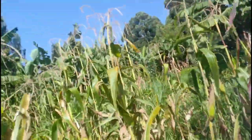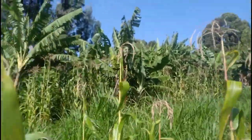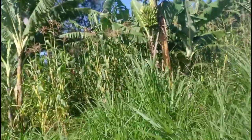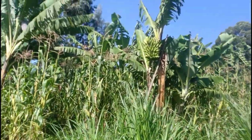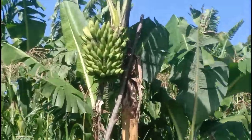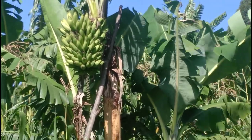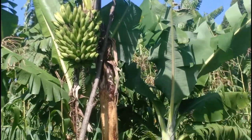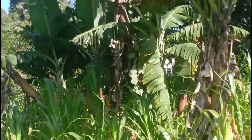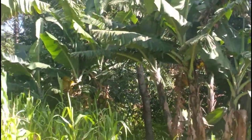Wow, you can see that matoke. Can see that banana. Our land is a land of many bananas or matoke, green bananas. Can see almost everyone here has planted a banana tree.